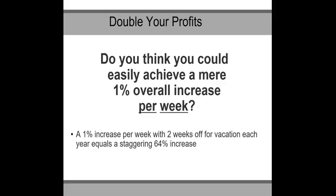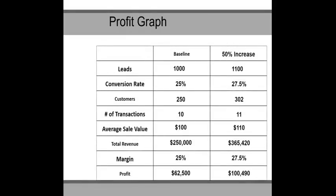And let's say we miss a few weeks. Let's be conservative. And let's say just 50%. Well, starting from our baseline of 1,000 clients, we now have 1,500. And instead of 25% conversion rate, we now have a 37.5% conversion rate. That means we now have 562 clients.